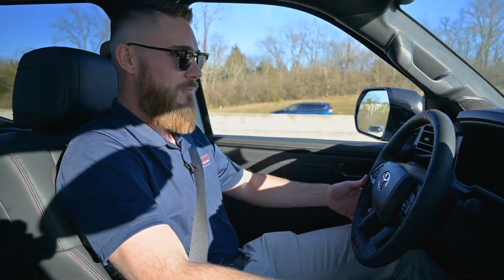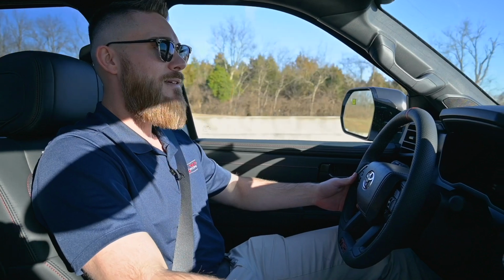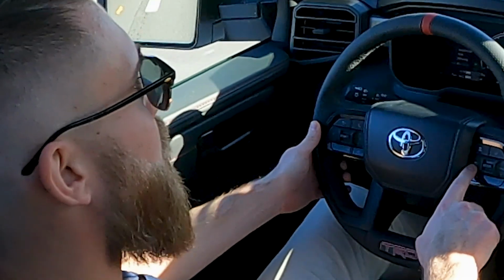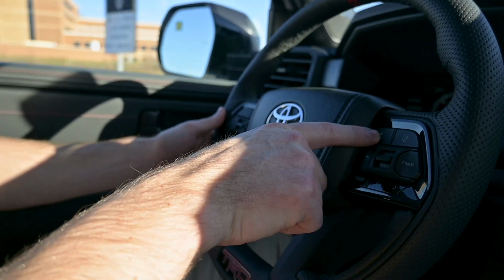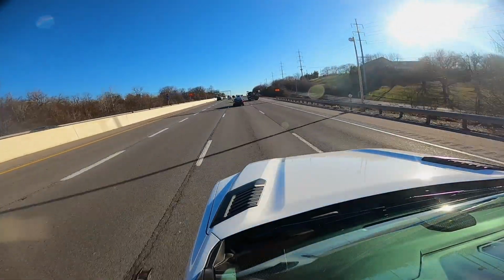Considering it's a truck, lifted, with off-road tires, it is extremely quiet, in my opinion, from a number of other vehicles that I've driven. It's very comfortable. You can put it in our adaptive cruise. So once you turn the cruise on, you can adjust the speed. You can change the following distance, put our lane trace on, so you can see it there with the adaptive cruise. The car got in front of me and it hit the brakes for me.